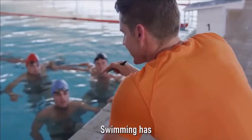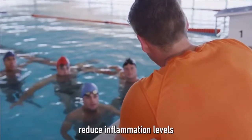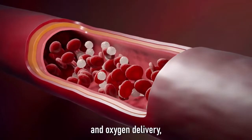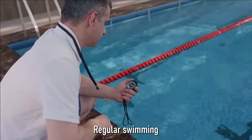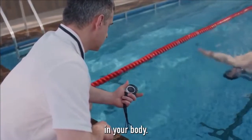Swimming has anti-inflammatory effects that can help reduce inflammation levels in your body. It promotes increased blood circulation and oxygen delivery, which aids in the healing of injuries and wounds. Regular swimming can contribute to a healthier inflammatory response in your body.